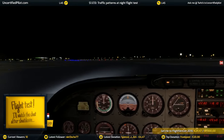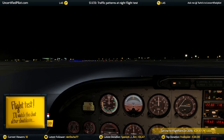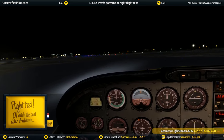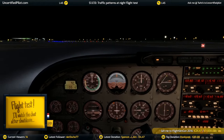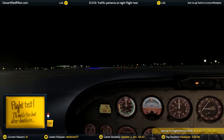So what would you do when your engine quits on you just after rotation, or when you are at 200 feet AGL, or at 800 feet AGL? Well, that stuff I would really like to practice too, which we're gonna. Couple of laps and then we return back to the ramp.